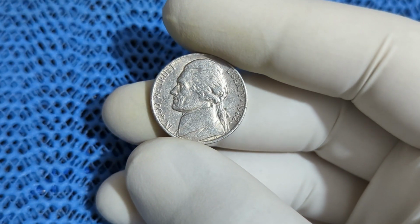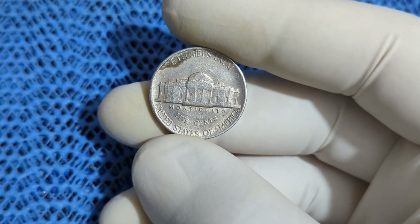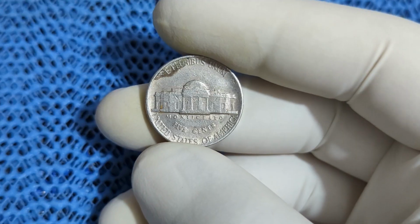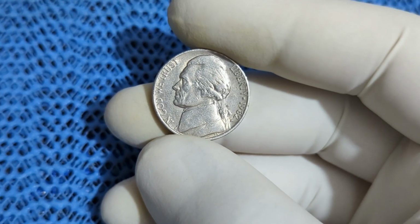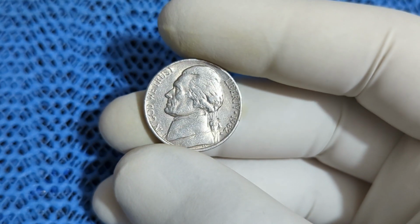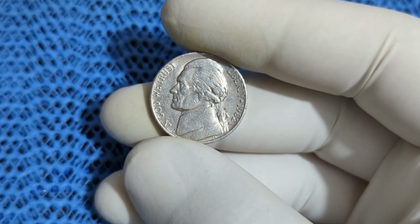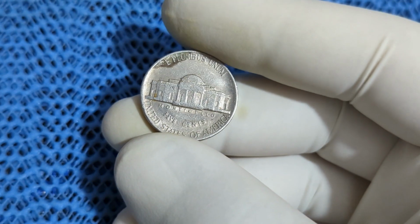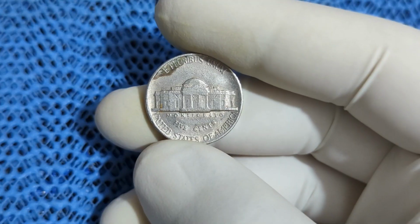A difference of just one grade on the Sheldon scale can mean the difference between a $5 coin and a $100 coin. For the 1982 P Jefferson nickel, the majority of uncirculated examples fall in the MS 60 to MS 63 range. These are attractive coins, but they're not particularly rare. They usually sell between $1 and $5, depending on eye appeal and luster. The real action begins at MS 65. At this level, a 1982 P nickel begins to show stronger strike quality, smoother fields, and sharper details. These coins can command prices in the range of $15 to $30, sometimes higher depending on demand.